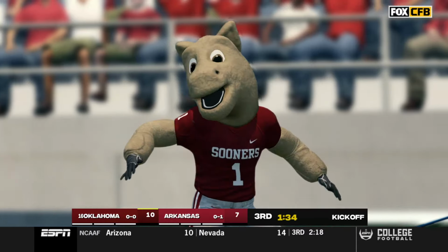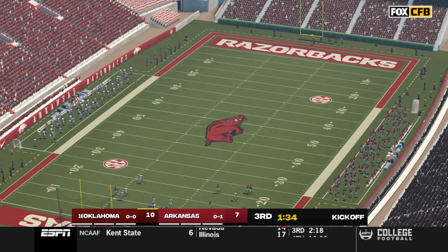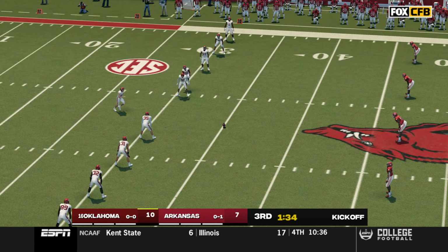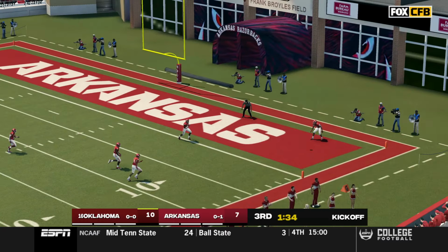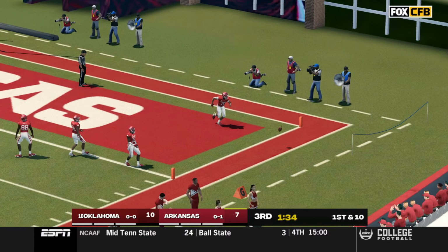Even though they gave up the field goal here, that defense is feeling pretty good about themselves right now. It could have just as easily been a touchdown. Looks like they're ready for the kick. Nice kick, plenty of distance. And it sails out of the end zone for a touchback.